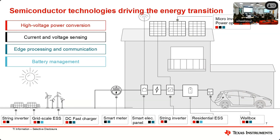Then current and voltage sensing. A lot of those chargers include things like e-metering functionality to recognize how much energy the charger has provided, or things like RCDs, residual current detection, or insulation monitoring, or other similar functionality. So those are areas where semiconductors also help in this market.